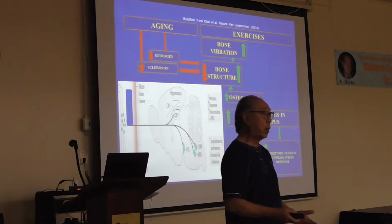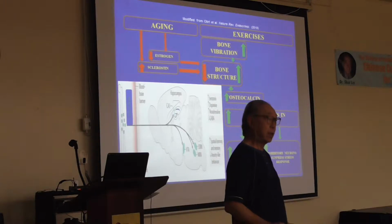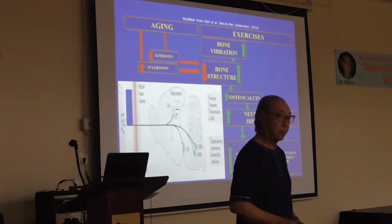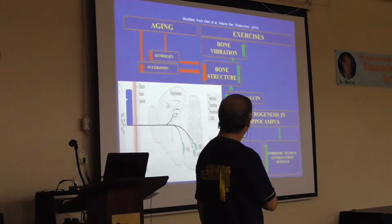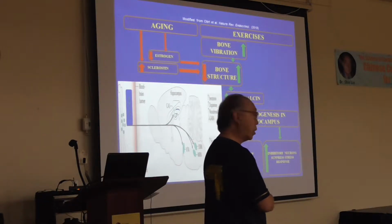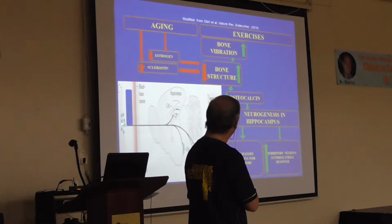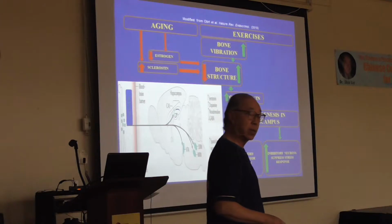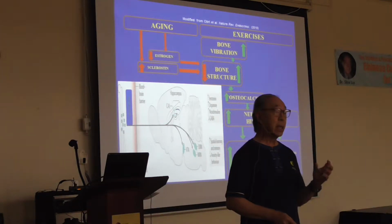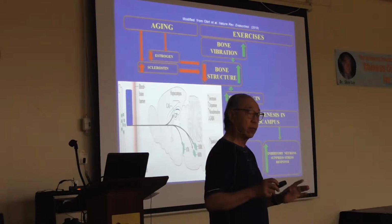I have said this before, it's important to do exercises that will vibrate the bone structure, like jumping and running. That vibration will make the bone structure stronger, and when the bone structure is stronger, it will send out this hormone called osteocalcin, which will go to the brain and create more brain cells in the hippocampus. And again, the hippocampus is the center for long-term memory and for suppression of stress.